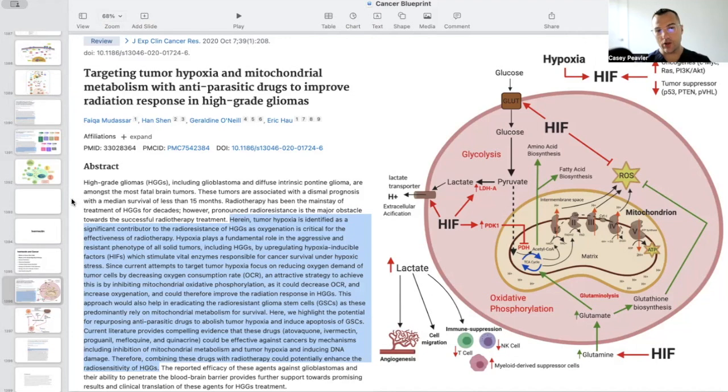It says here that tumor hypoxia is identified as a significant contributor to the radioresistance of high-grade gliomas, as oxygenation is critical for the effectiveness of radiotherapy. Hypoxia plays a fundamental role in the aggressiveness and resistant phenotype of all solid tumors, including high-grade gliomas, by upregulating hypoxia-inducible factors, which stimulate vital enzymes responsible for cancer survival under hypoxic stress. Since current attempts to target tumor hypoxia focus on reducing the oxygen demand of tumor cells by decreasing oxygen consumption rate, an attractive strategy is inhibiting mitochondrial oxidative phosphorylation, as it could decrease oxygen consumption rate and increase oxygenation, and could therefore improve the radiation response of high-grade gliomas.